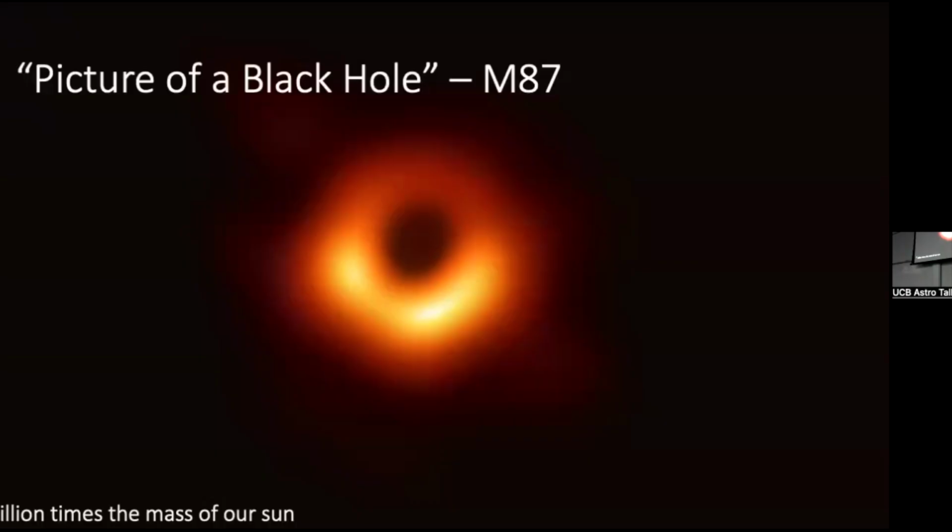So next I'll be talking about the so-called picture of a black hole. Give me a show of hands if you've seen this picture before. Yeah, it's a very popular picture. And really impactful as well. And so this is the black hole at the center of M87. It's another galaxy, and it's 6 billion times the mass of our sun.